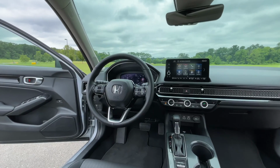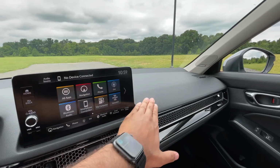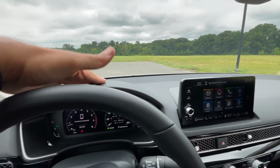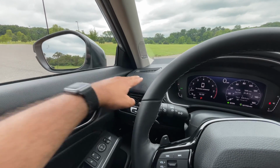Now, once you get inside, you'll definitely notice that the Civic has grown up quite a bit. There's a real good use of high quality materials throughout this cabin. Everything just feels way more mature. There's not much plastic in here at all, besides maybe this area right here, but everything feels really solid.